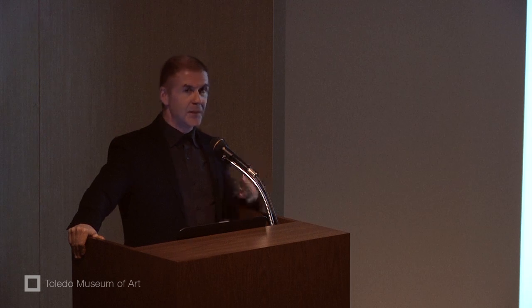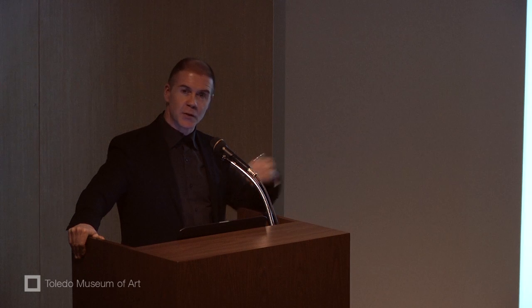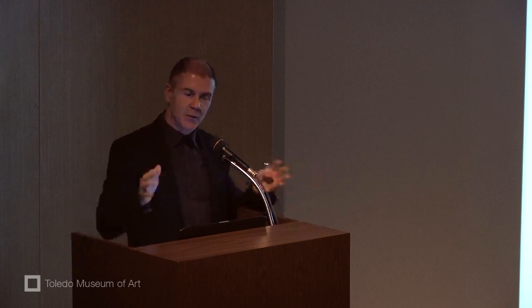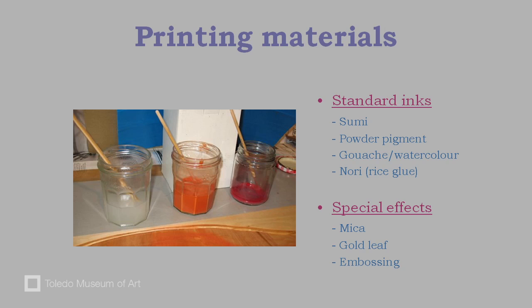Standard ink. Sumi is the basic ink of Japanese printmaking because it's the outline ink. It's the one that's used around the design to fit all the colors together. Powder pigment: sometimes the powder pigment is the same stuff as people use for poster paints. It can be from Western colors, it can be from Japanese colors. As long as it's color fast, it's very useful. I'm going to demonstrate today with gouache or watercolor, because that's also very useful. It's already got a binder mixed into it, so it's quite handy.